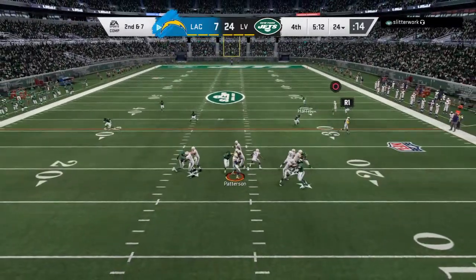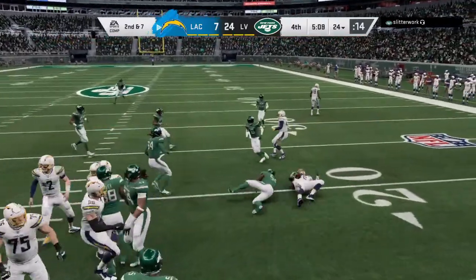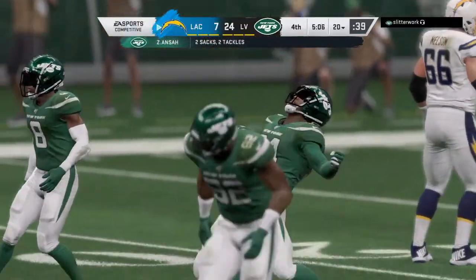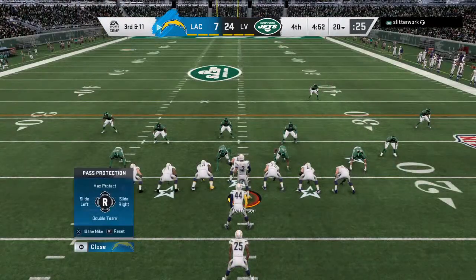Looking to throw on 2nd down. Patterson, nowhere to go here. He lost the football. On plays like this where the ball comes free, it's often unusual for the team that lost it to get it back.